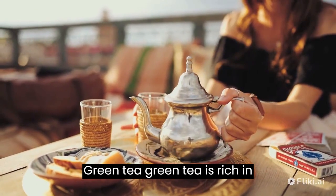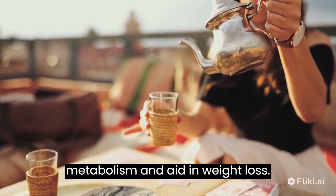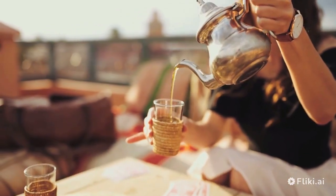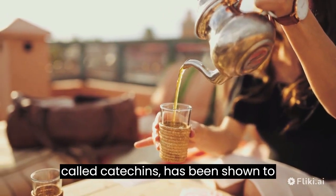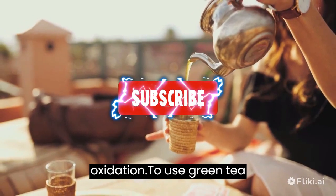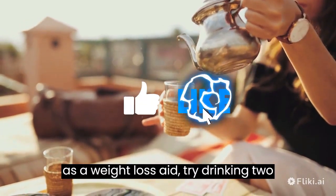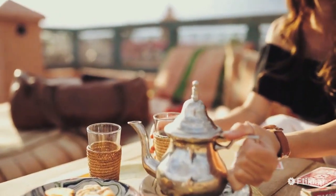Green tea. Green tea is rich in antioxidants and has been found to boost metabolism and aid in weight loss. The active ingredient in green tea, called catechins, has been shown to increase energy expenditure and fat oxidation. To use green tea as a weight loss aid, try drinking 2 to 3 cups of green tea daily.